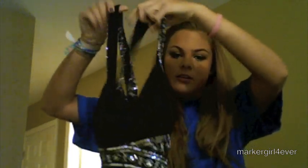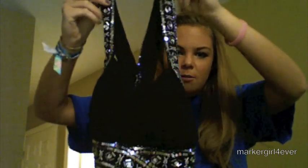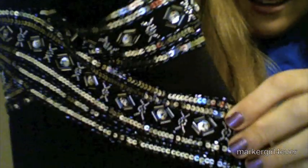It's black and beaded. It's like a halter, they call it a halter, but I don't really think it's a halter. But it goes like that. It has a V top, sort of. Yeah, you guys can see that. And then I just love all the beading that's on it, and it's silver, like sequins and beads.